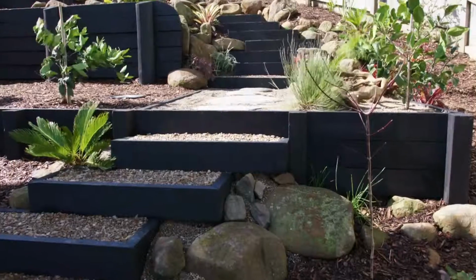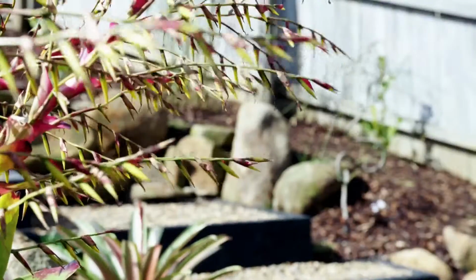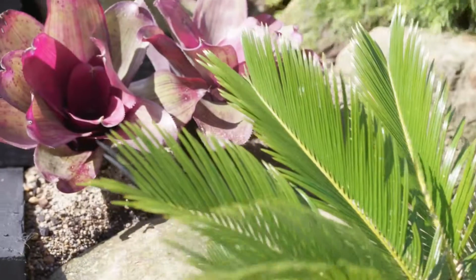After the break, Justin finds inspiration in a sloping Zen garden. It's spectacular. Well, it's a bit different.